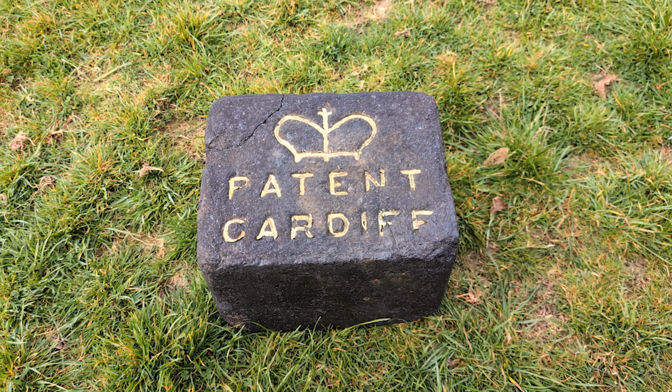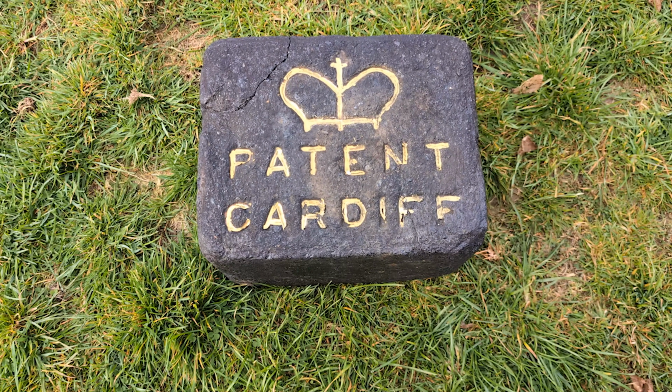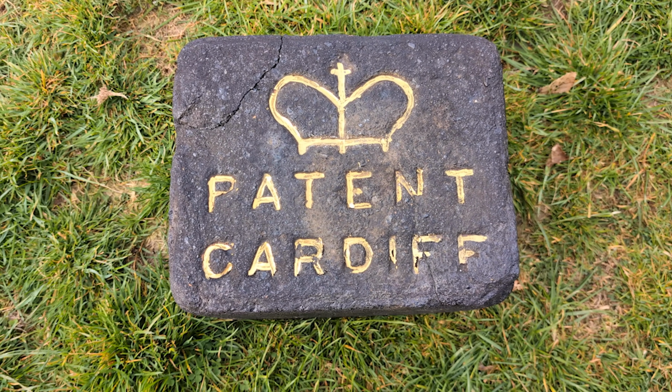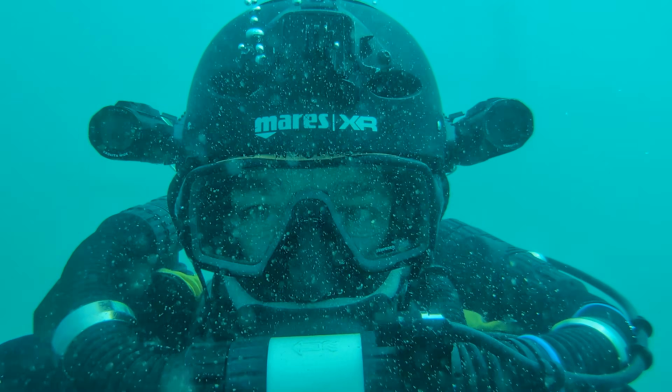These stunning patent coal fuel blocks are off a wreck called the SS Skaala, and that's going to be the subject of today's dive. Hi, this is Dom Robinson and welcome to my Deep Wreck Diver channel.